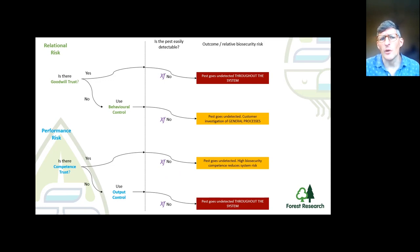Alternatively, where there isn't goodwill trust, you can try this behavioural control. So that's all about scrutiny of the supplier system. So maybe you don't have the trust, so you go and you scrutinise the system. So you look at documentation, you look at cleanliness, you do checks, you look at their training, you talk to their staff. So in this case, it's still hard to detect Xylella, but actually as a customer, they're really pushing for a general increase in the biosecurity ability of the supplier. So that's what's being pushed by doing these checks. So there, it could still be bad and Xylella could get through, but the fact that you're increasing that means it's ranked as yellow. It's not quite as bad.